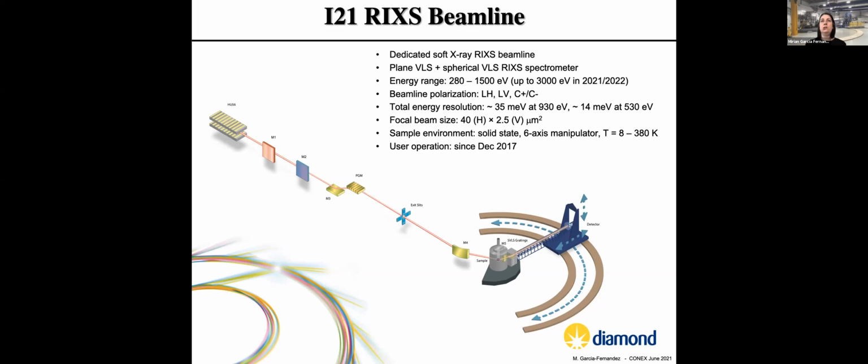The beamline polarization can be tuned between horizontal, vertical, circular plus, and circular minus. We can cover different angles with the linear polarization. The total energy resolution that we have achieved is about 35 milli-electron volts at the copper L-edge, just close to 1,000 electron volts, and about 14 milli-electron volts at the oxygen K-edge, which is a very good resolution for oxygen. I will show you later on that we have very good photon flux at the oxygen K-edge, which makes us in a way unique compared to the other instruments with high energy resolution.